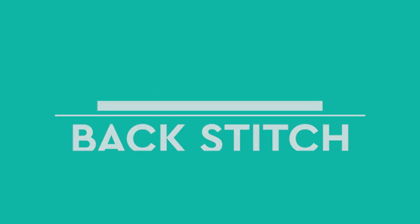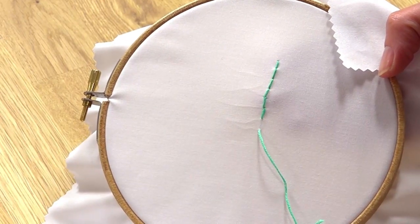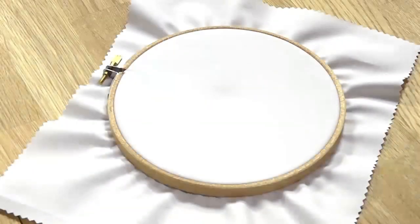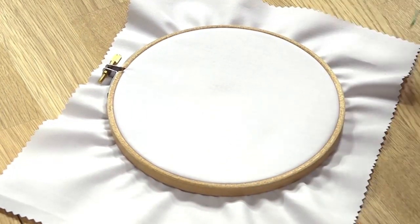So we're going to show you how to do a back stitch. Now, a back stitch is a great one to use when you haven't got a sewing machine available, but you need to repair or fix a garment. And the back stitch is a really strong stitch to do that with. So I'm going to be using embroidery thread here, so you can see what I'm doing, and I have put a knot in the end.